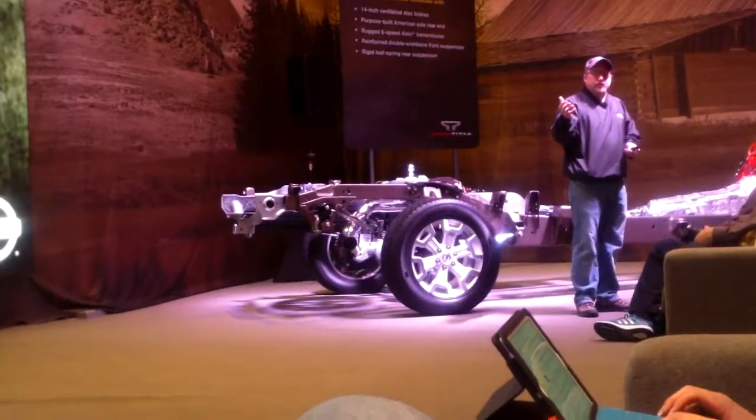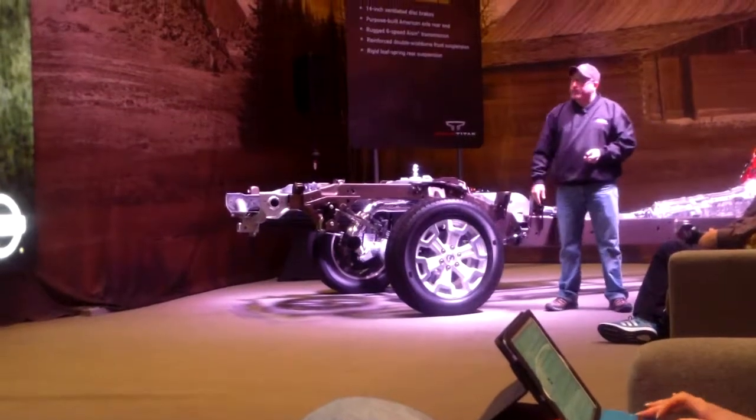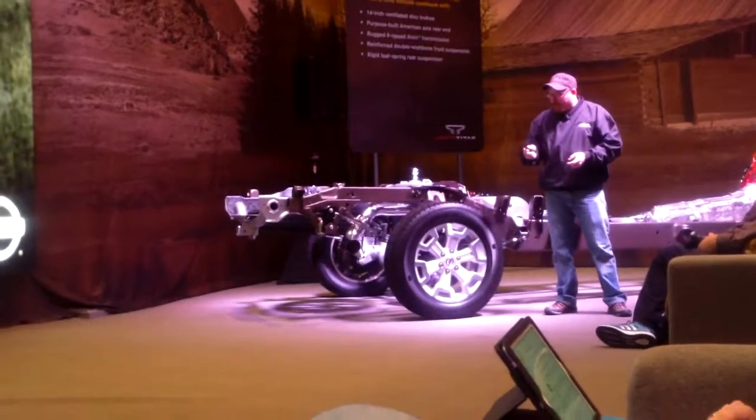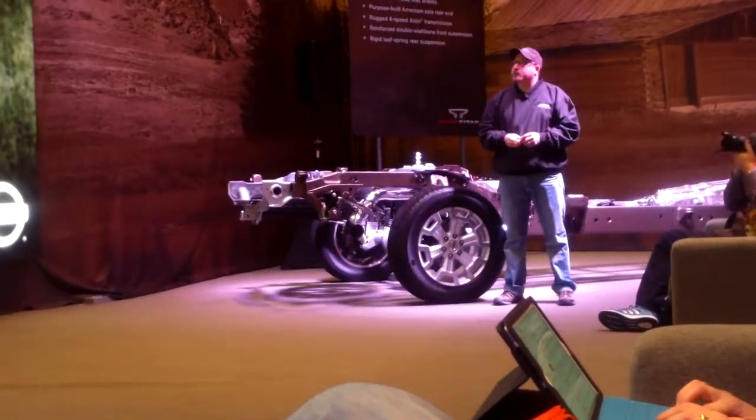That way you can stand behind your truck and your trailer and check the lights all the way around, make sure that everything is working properly and you're safe to go on the road. Again, patented innovation from Nissan.